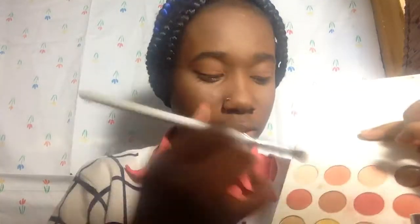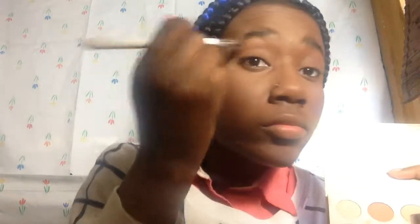I didn't wipe away any other brown color. I'm gonna take this brush and just use that. So I use that shade and put it in my crease. I put it all over the lid.